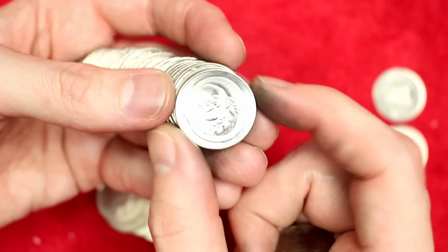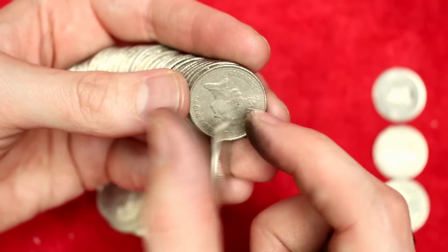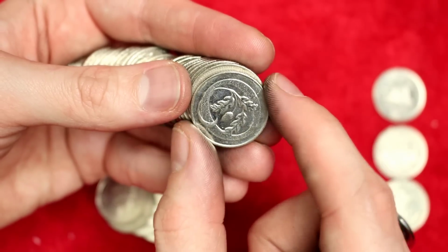Oh, there we go. Blue for Oak. What year is it? 2018. Again, not one we need, but very, very cool.